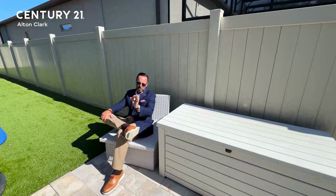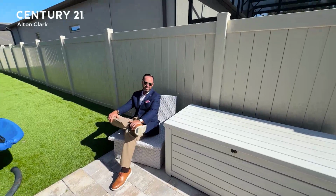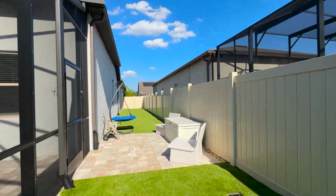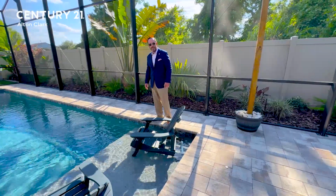This would be 5. This would be a good spot to let the dog out, kind of just chillax, let them do their thing. No, I've lost count. I don't know how many this is, but I'm not doing it.